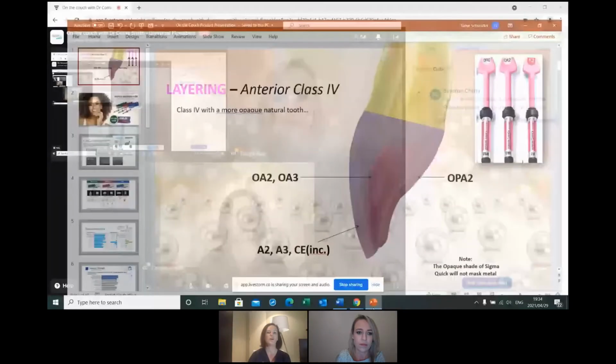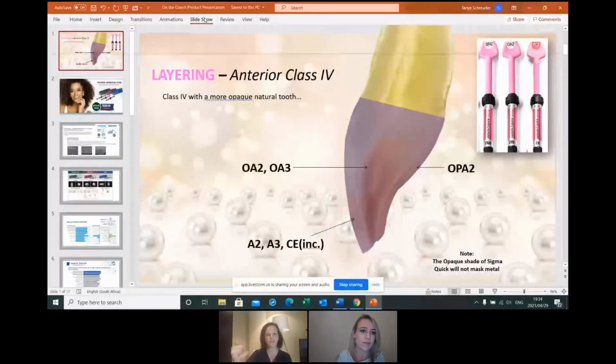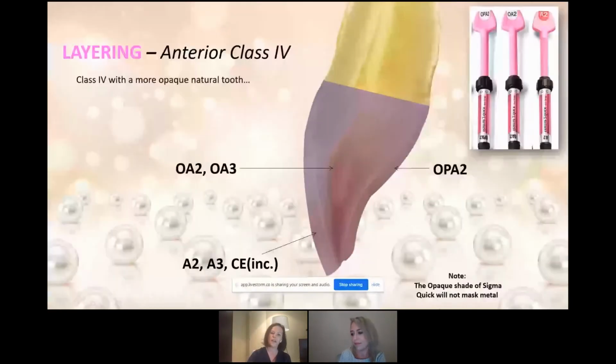Depending on the type of bond that you use, if you're using a bond without silane, so most of the universal bonds have silane in it. First clean it with aluminium oxide, then etch it. After etching, you need silane or a universal bond with silane, and then you literally just add your composite. That's it. It's as easy as that.